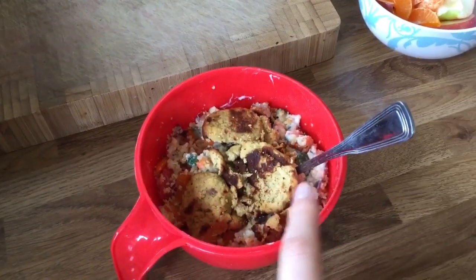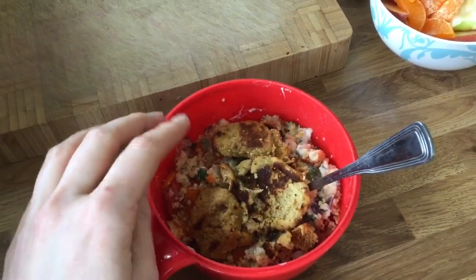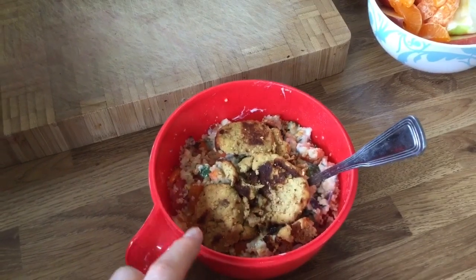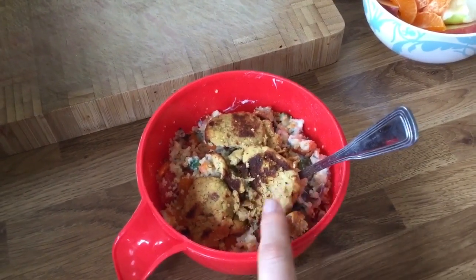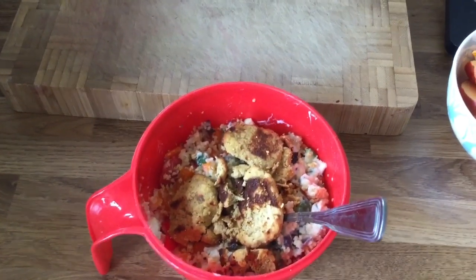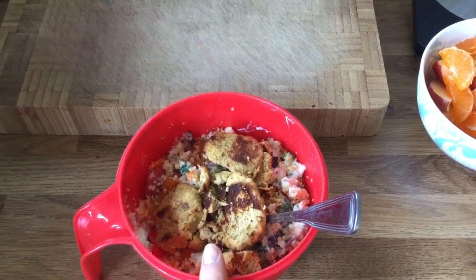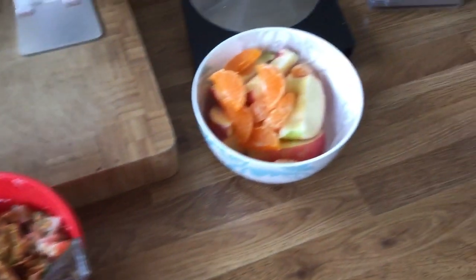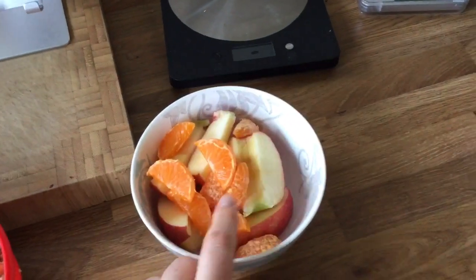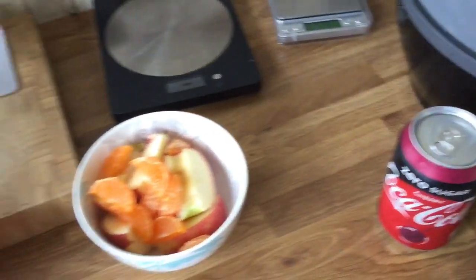I've also put the rest of my, you can see a bit there, sin-free tzatziki dip, and then I've got 3 homemade falafels there. I haven't got the green leaves today, I just couldn't be bothered. So I've just got a couscous salad with homemade falafel, and that is just half a cent, with an easy peeler and a Pink Lady apple and a 0 sugar cherry coke.